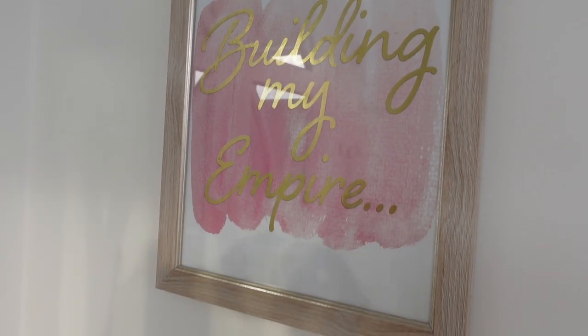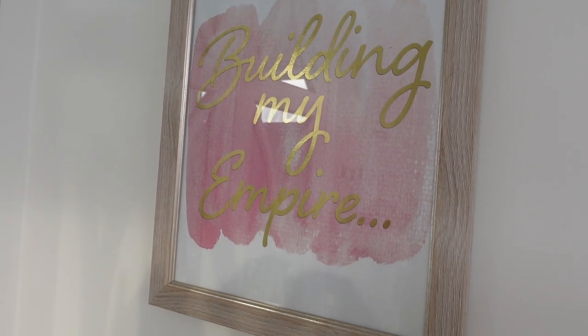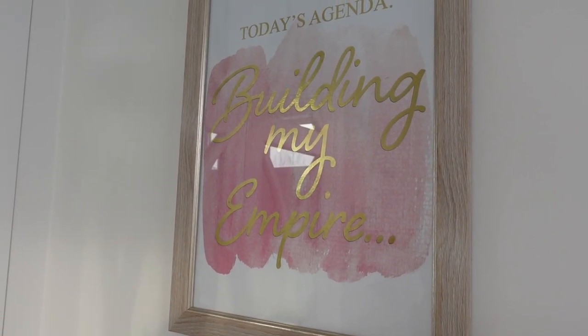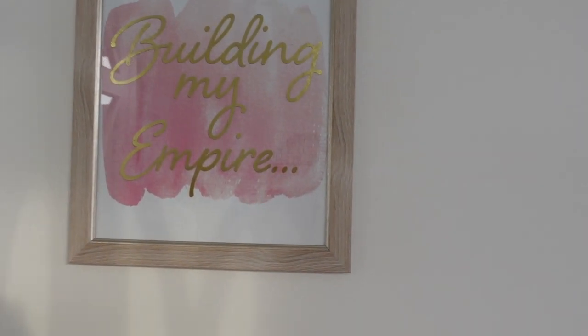Still have this picture up. Today's agenda, building my empire. I can't remember where I got this. I want to say HomeSense. Majority of the stuff I have in my office is from HomeSense. Got my YouTube plaques right there.